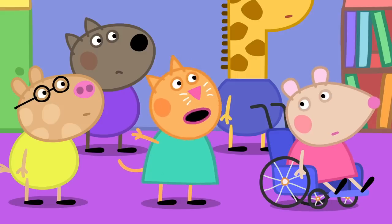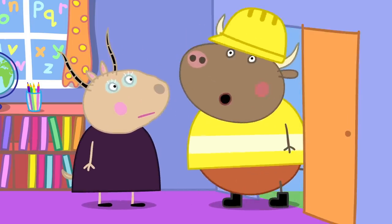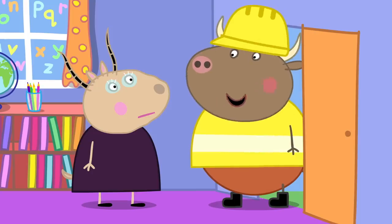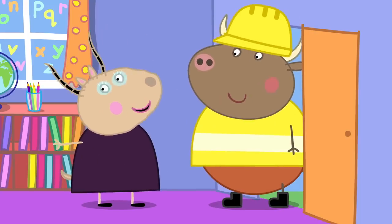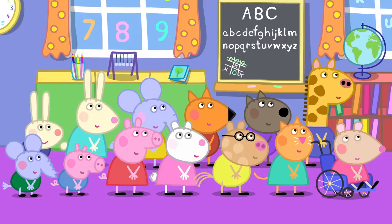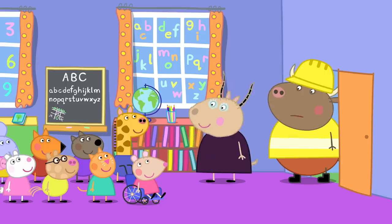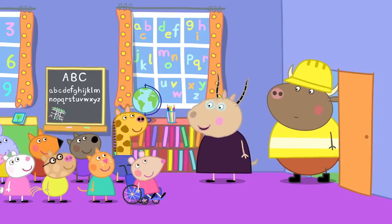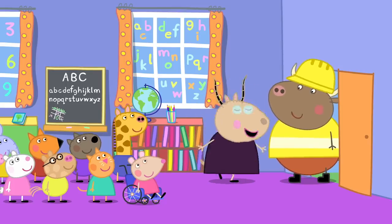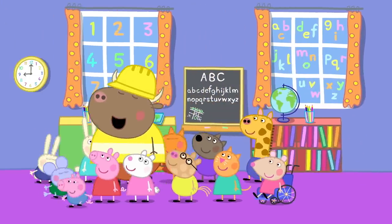Who will be our teacher? Oh, Moo! I'll finish cutting the grass. Excellent. Mr. Bull, would you mind looking after the children while I go to the dentist? Thank you so much. Children, Mr. Bull will be your teacher. I will be back very soon.